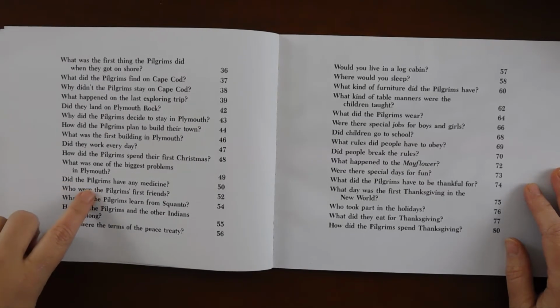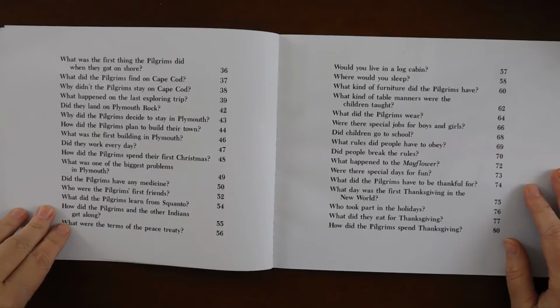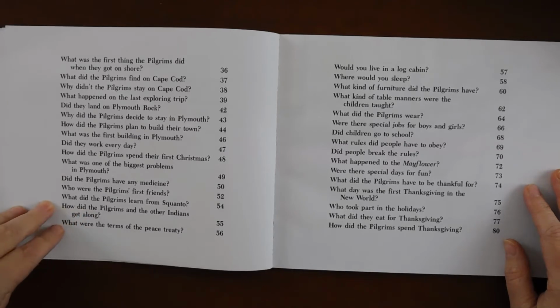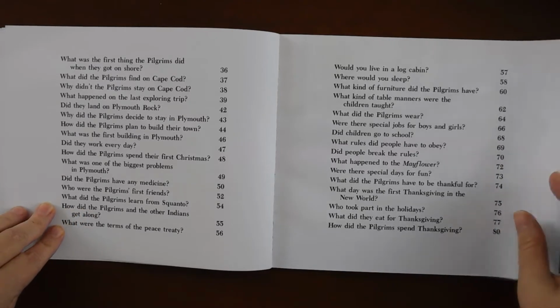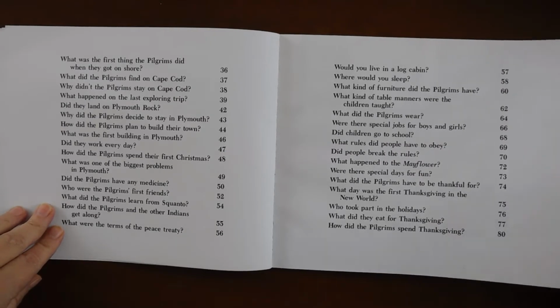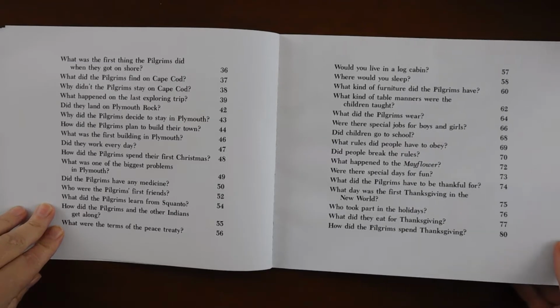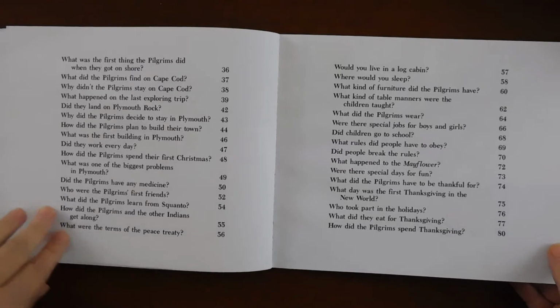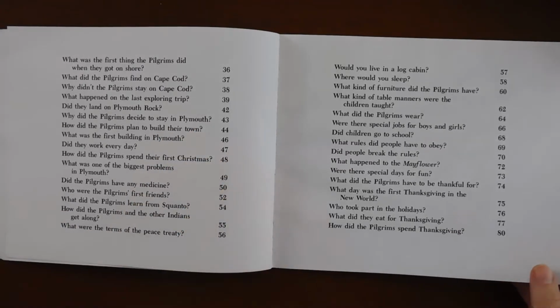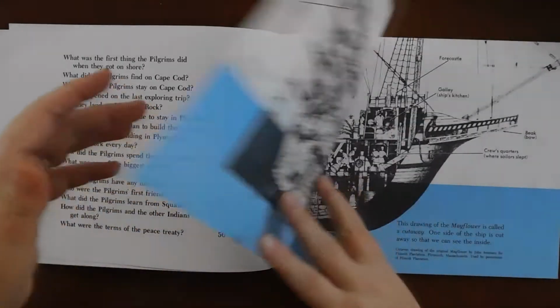When you get to, did they have medicine, friends? What did they learn from Squanto? Did pilgrims and the other Indians get along? What were the terms of the peace treaty? Would you live in a log cabin? Where did you sleep? What kind of furniture would you have? What were the table manners like for children? What did they wear? Did they go to school? And it just takes you through daily life and really breaks down what it would have been like at that point in history. Each book does that.